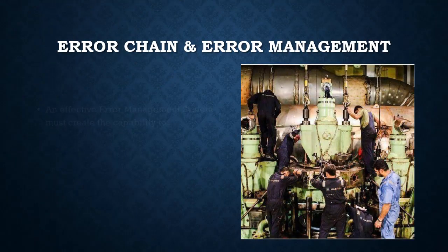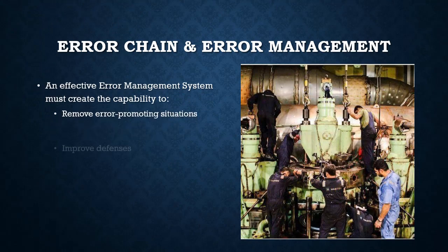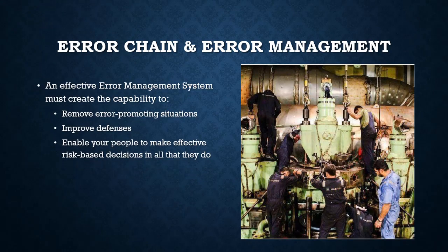An effective error management system must create the capability to remove error-promoting situations, improve defenses, and enable your people to make effective risk-based decisions in all that they do.